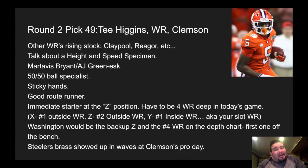In today's game, you got to be 4 receivers deep. Not taking anything away from Washington, but with T. Higgins, he just offers you more in terms of his height and physicality. Washington coming off the bench as your 4th receiver and a guy who takes a lot of the pressure off of the rest of the guys by running those deep routes is going to be a pretty hard receiving corps to stop.